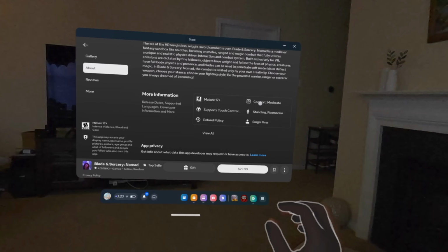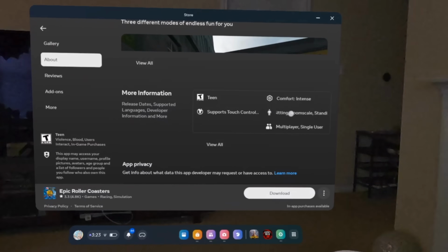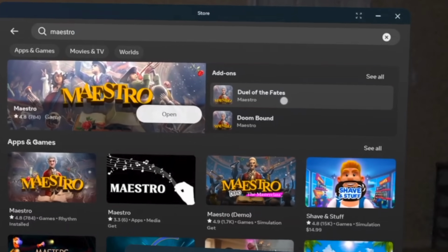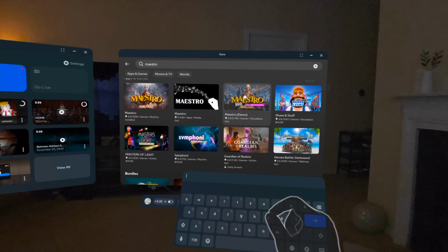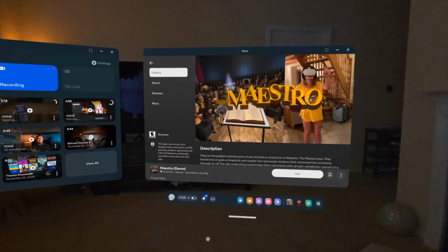I do appreciate that Meta has a rating system for all of their games so you can see how intense they'll be in terms of motion. They also have a pretty generous return policy, so if you buy a game and it does make you feel sick, you can return it up to a certain point. And some games even have free trials, which is great to see.